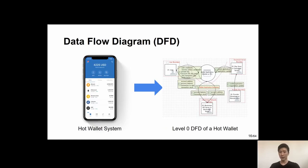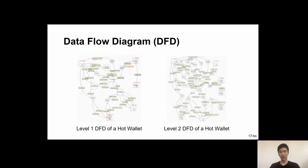Since a hot wallet system is different from a cold wallet system, we also created DFDs for a hot wallet system. So here's the level 0 DFD of a hot wallet. As you can see, we created the level 1 DFD and the level 2 DFD of a hot wallet, as we did for a cold wallet.